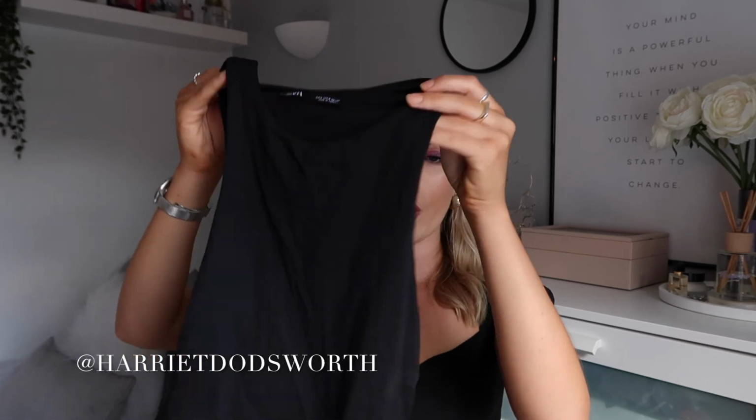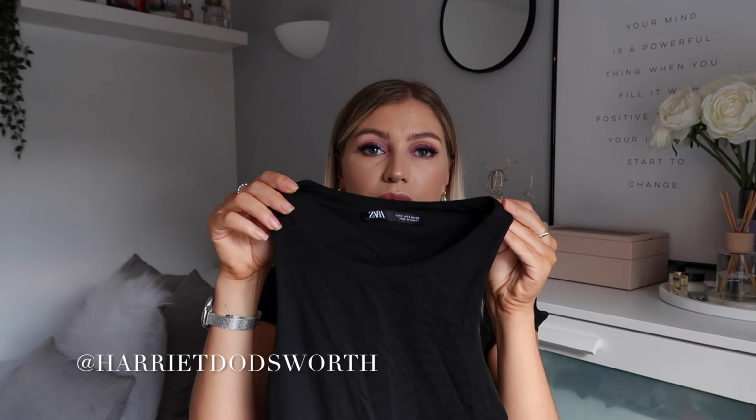I recommend wearing this when it isn't super hot, because it's kind of like a scuba swimsuit material, so it's quite thick, so it can make you quite warm. But apart from that, I can't really fault it. It goes with everything that I own. I love it, absolutely do. Go and bag yourself one, you will not regret it. Also, not see-through. Just to let you know, not see-through.